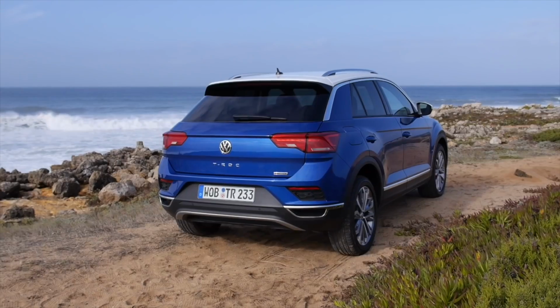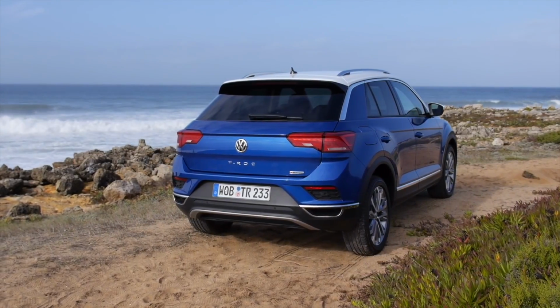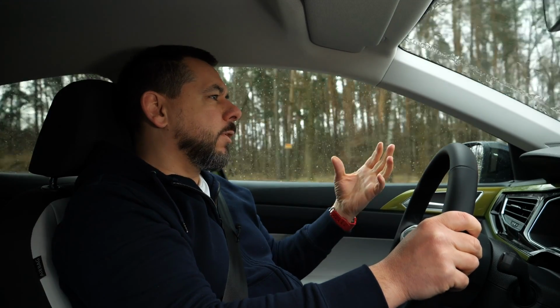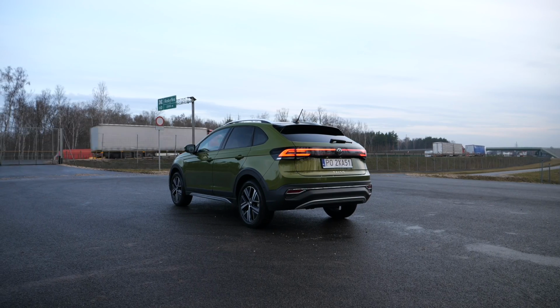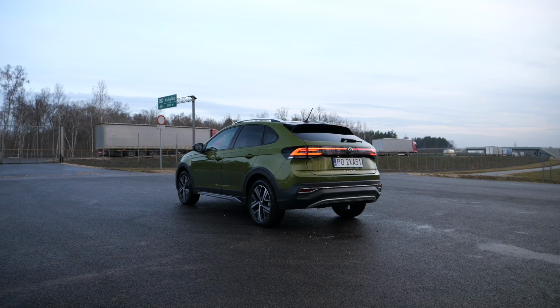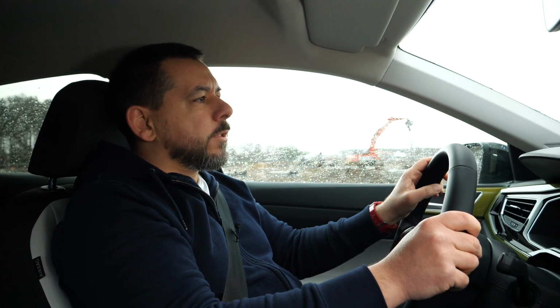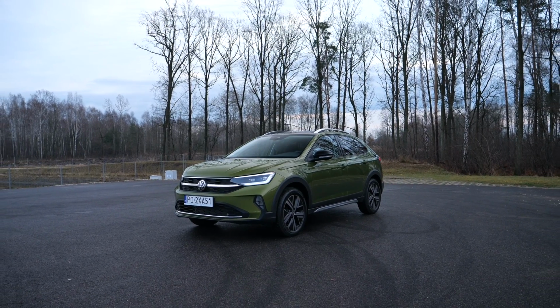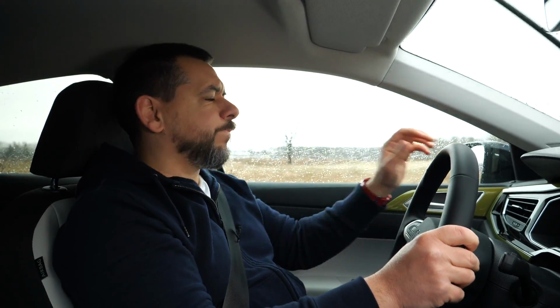I understand how the T-Roc slots between the smaller T-Cross and the larger Tiguan, but I can't fathom how the Taigo is being positioned as a T-Cross based liftback about the size and price of the T-Roc. Perhaps if you study the VW product matrix, you'll see how the Taigo is better than the competition in every aspect, but unless VW hangs its product matrix on billboards and across showrooms, I can't tell you what this car is really for, because this kind of money today buys you a T-Roc.